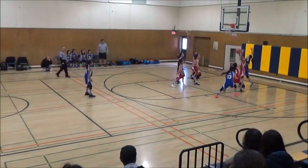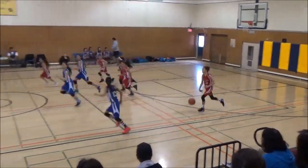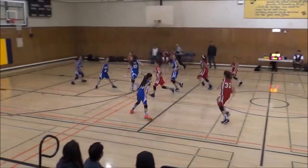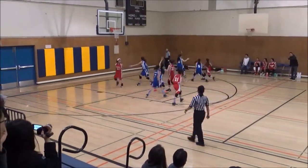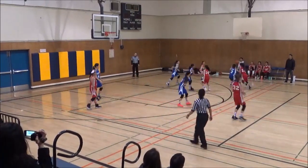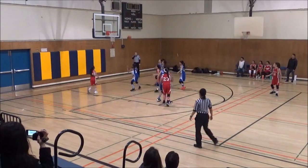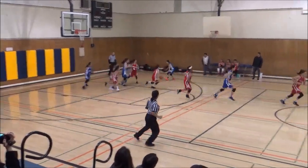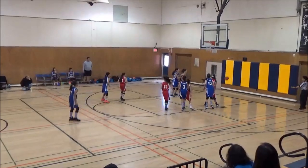And number 6 puts it up. No, rebound by Dorina. Dorina outlet to Lena. Lena over to Taylor, Kelly. Oh, Taylor has it, sorry. Kelly, drive in, nice shot by Kelly, no. Rebound by number 10. Over to 13. 13 puts it up, short, out of bounds.